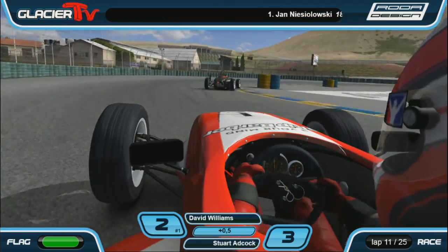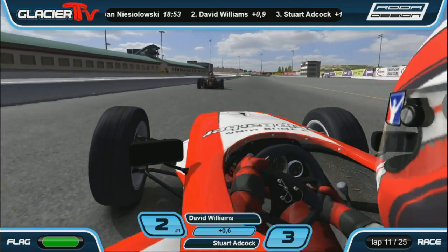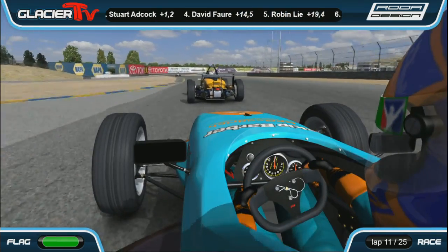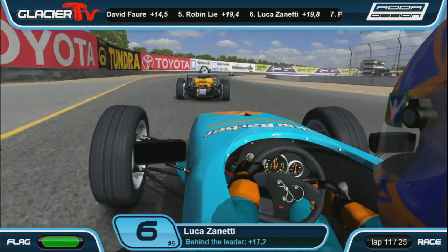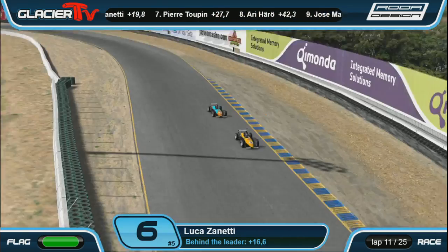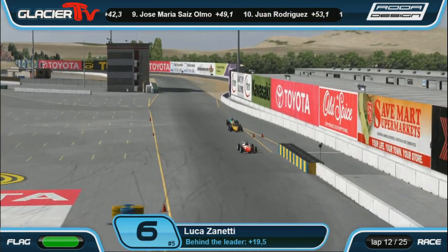Luca Zanetti is a lot closer now to Robin Lee as they come through the S's once again. It did look as though Zanetti was trying to go round the outside, but what he might have done there is got himself a better drive off the corner, so as they come through the section, he could be a lot closer to try and make a move down into the hairpin. He lost himself about a car length at the very end of that.